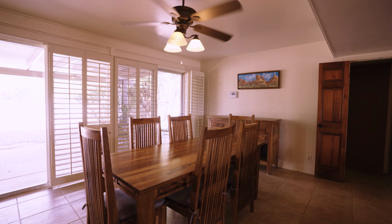Imagine relaxing after a long day, sitting on your patio, enjoying a mesmerizing sunset with a backdrop of the Catalina Mountains. Well, let me welcome you to our newest listing that combines the serenity of the mountains with the convenience that Oro Valley, Arizona has to offer for under $550,000.